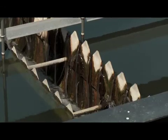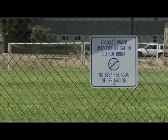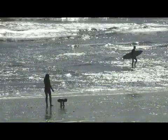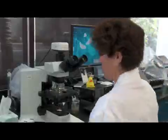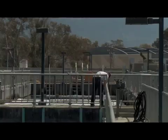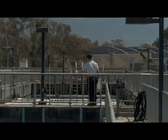The project will improve efficiency and the quality of water that goes to the recycled water facility and to the ocean. And while you may not think much about the intricacies of wastewater treatment, the good folks at Estero have got you covered, so thankfully, you don't have to.